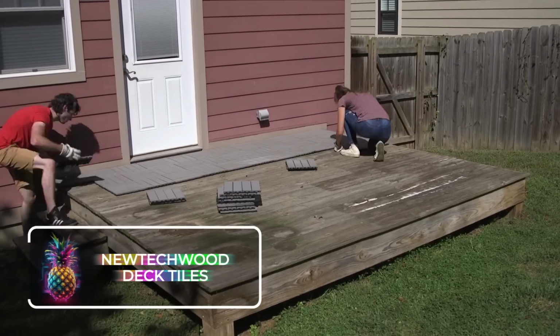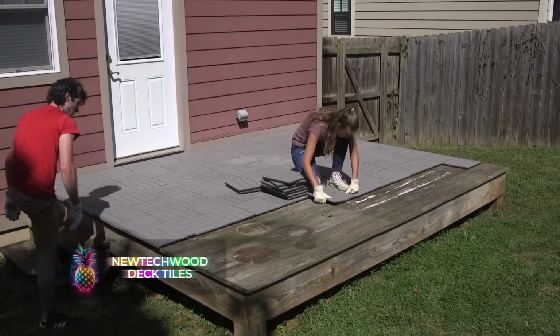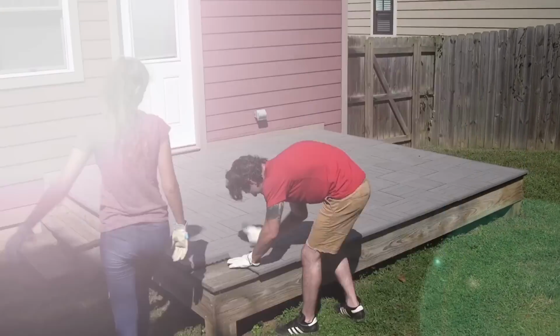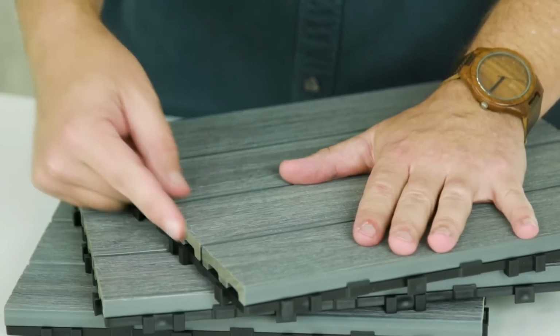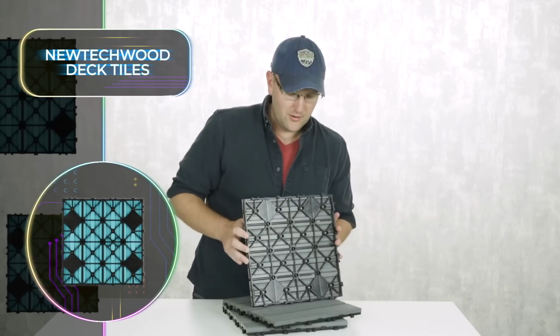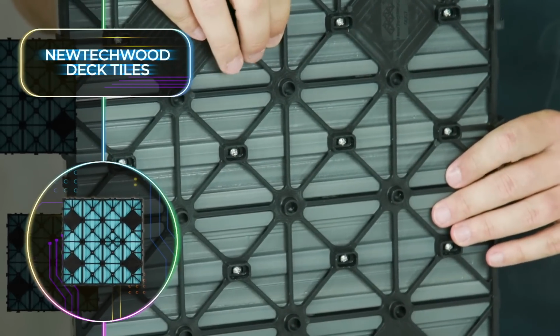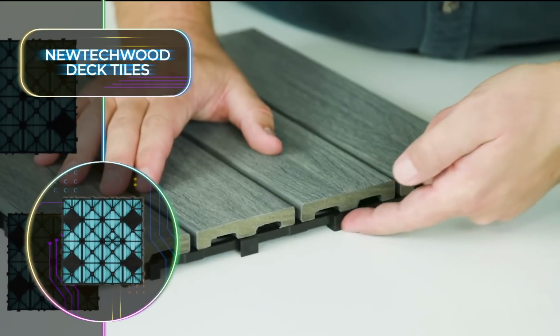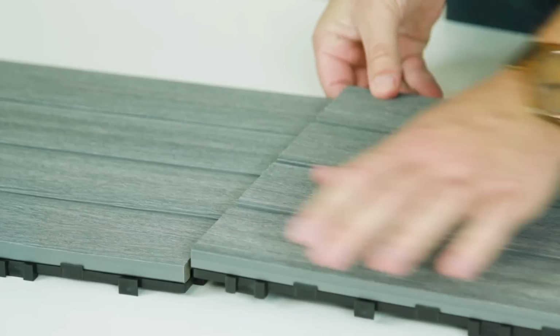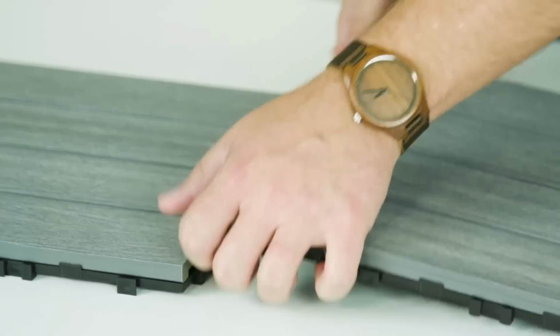NewTechWood deck tiles. DIY enthusiasts will be pleased to learn about NewTechWood deck tiles, which are an easy-to-install, eco-friendly decking solution for outdoor spaces, despite being made from recycled materials. These tiles also have the unique grain marbling found in natural wood. The bases of these deck tiles interlock, allowing for quick and easy installation by anyone regardless of skill level. That means no special tools or fasteners are required.